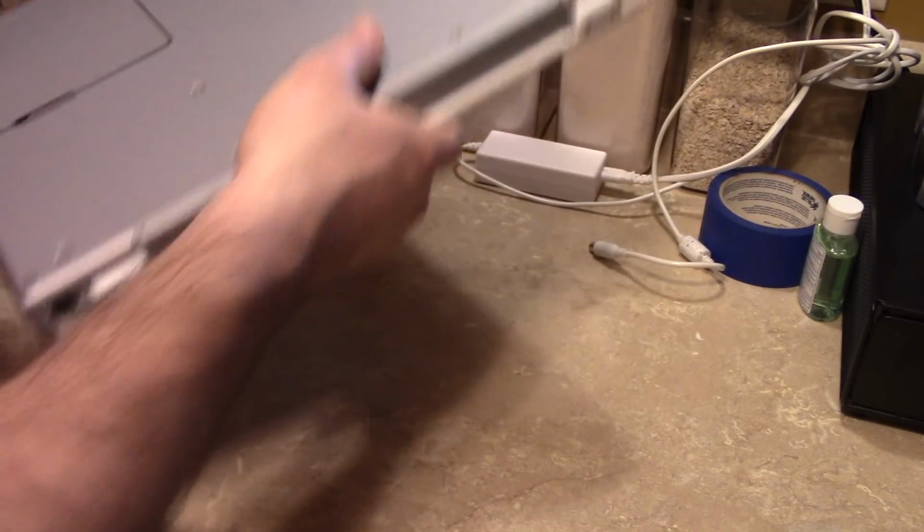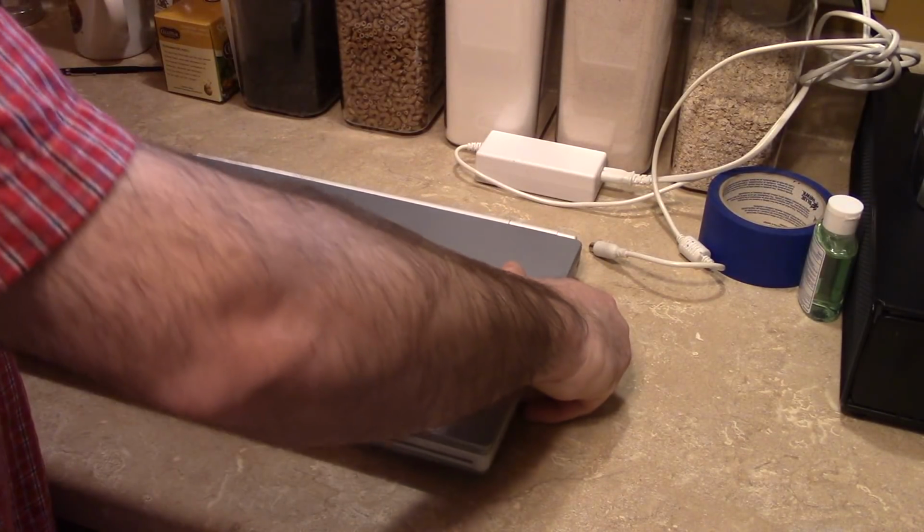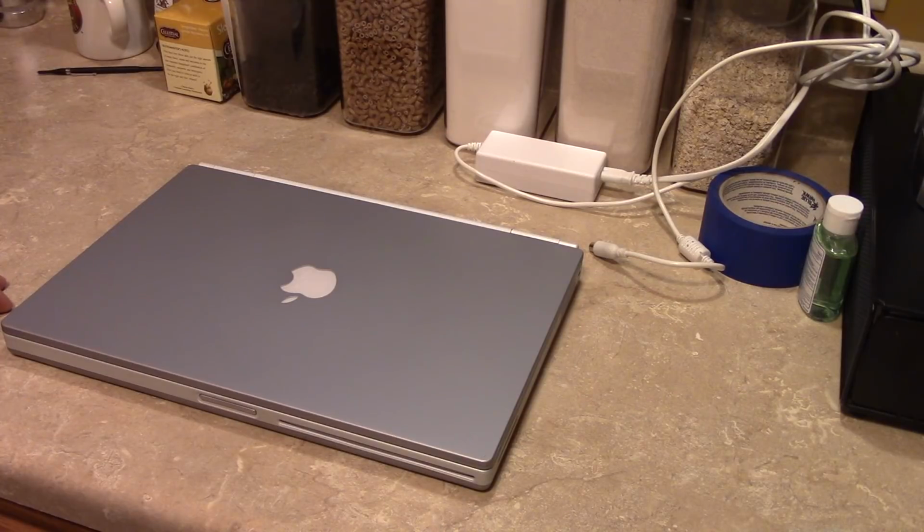This one does not have this flaw because this laptop spent most of its life in a storage bag. Yeah, just like that white G4 I showed you, this one had a similar sedentary lifestyle. I'm going to clean it up a little bit. It's got some smudges on it.